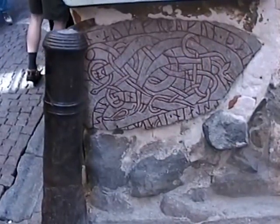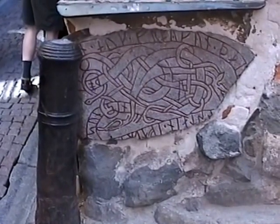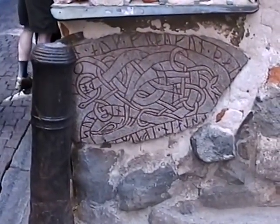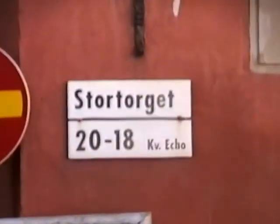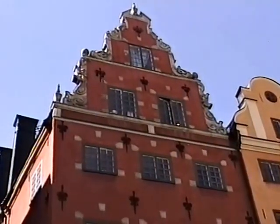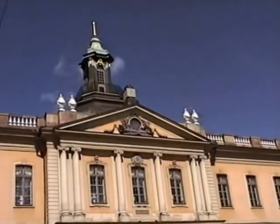Interesting relics just become part of the landscape. Here's an old cannon to protect the corner of this building where it's been incorporated an old Viking runestone. Finnish king lived in Denmark. And he came here to visit. In the wintertime, a really nice Christmas market in here. Christmas.